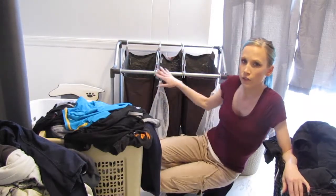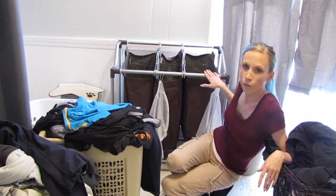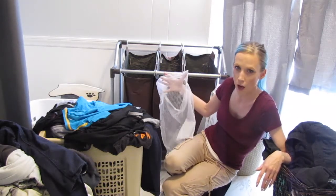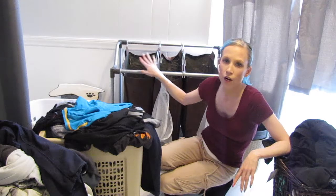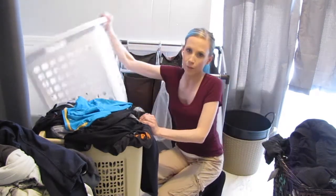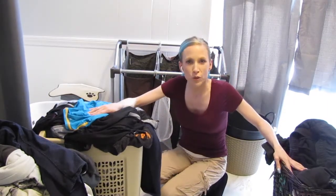But this is the laundry sorter we use. So I have one compartment for heavy or thick materials, one for lights, and one for white. And then these bags on the front I use for socks. Now, because we have a ton of laundry today, these are gonna overflow. So I do have extra hampers just laying off to the side to hold them for the time being, okay? So let's get into some sorting.